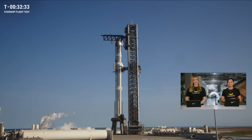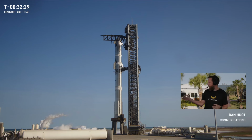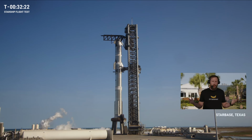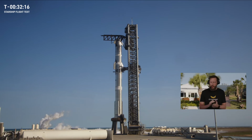How's it going, Dan? Hey, Jesse, it's going fantastic. I got a couple hundred of my best friends out here ready to watch this launch and hopefully another catch today. But welcome everybody back to Starbase for another Starship launch. I'm Dan Hewitt. Got Launch Control Center right behind me, tower just about 6 miles over that shoulder. It has been a pretty quiet countdown. Not a lot of chatter on the loops right now as we are into prop load and we are counting down to the very top of our window at 4 p.m. Central Time. So just about 32 minutes from now.